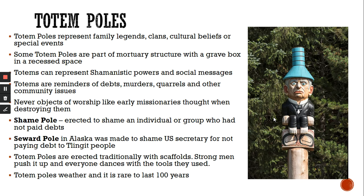One of the things that is quite famous from the Native Americans are totem poles. Totem poles are poles that were carved from wood, and they represent legends, clans, cultures, cultural beliefs, or special events. So they would have had different totem poles representing different things. Some totem poles are part of a mortuary structure with a grave box in a recessed space. So some of them would have acted like tombstones. Some of them were actually for graves.